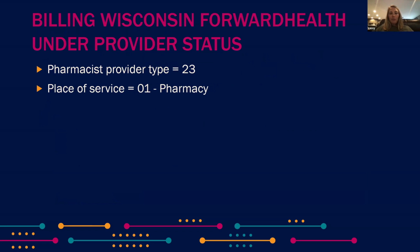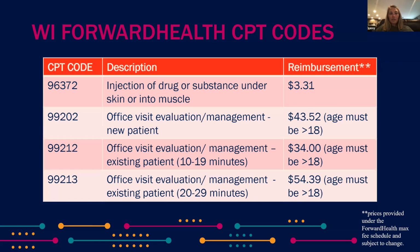So let's talk about billing under Wisconsin Forward Health, the provider status. So if you're billing the pharmacist as the provider, that's going to be 23, and then the place of service is 01. That's for the pharmacy. I have included some CPT codes here with the corresponding description and reimbursement.